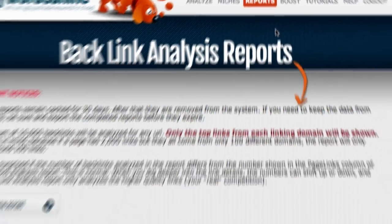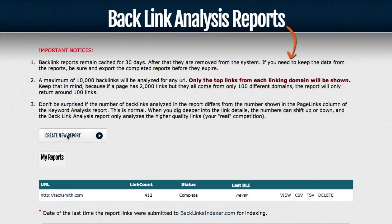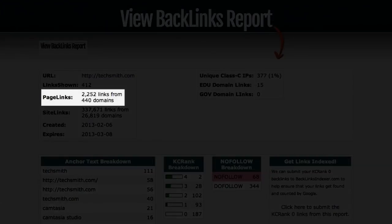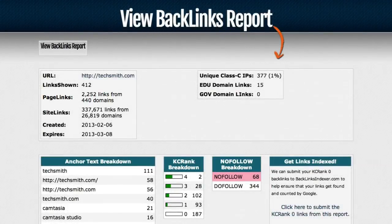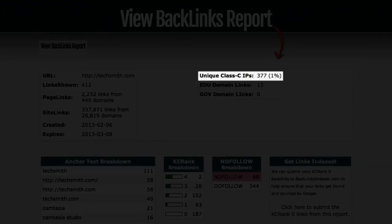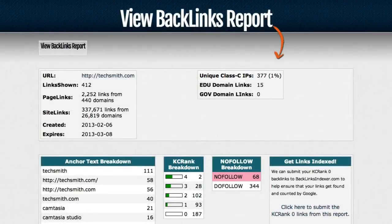You can generate a report on any site, whether it's yours or your competitors or both. And as you can see, you get all kinds of data. Like, there are 2,252 backlinks pointing to this specific page, and over 330,000 backlinks pointing to this and internal pages. We show the unique Class C IP percentage, so we see that only 1% of these backlinks are on separate unique C-class IPs, and that's very important to know, especially after the Google Panda and Penguin updates.